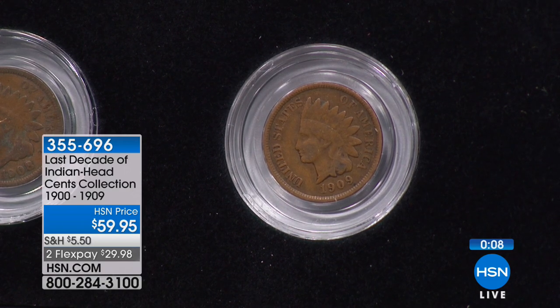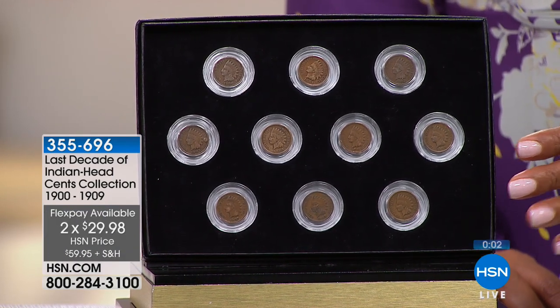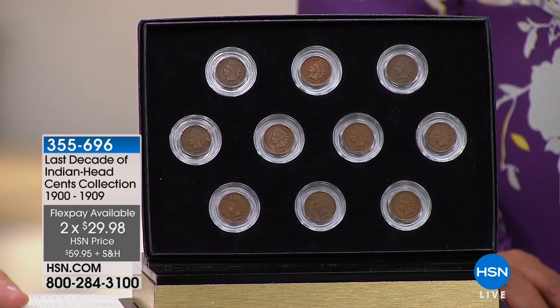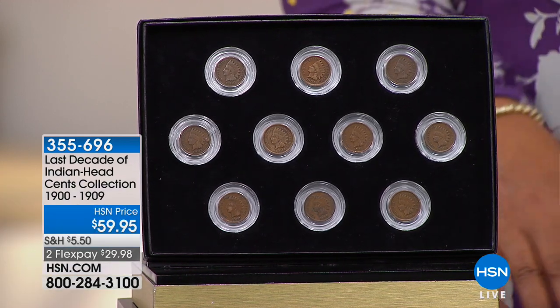So you want to take advantage of the two flexible payments of $29.98. Remember, just one coin in this beautiful set is $45. You're getting the entire set for a wonderful price here of $49.95. So, I'm sorry, $59.95. So you want to take advantage of that.